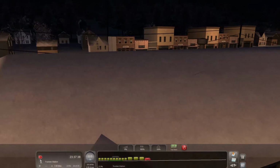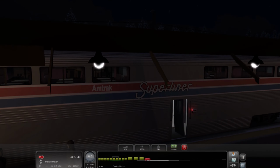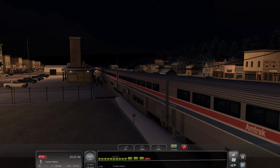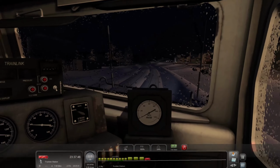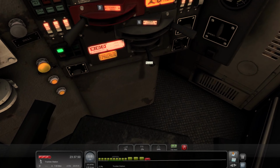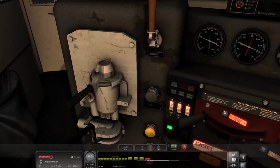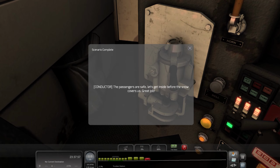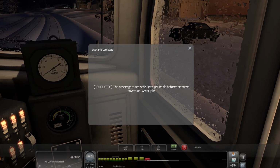Let's open the door. So the second coach car didn't open, but I think the dining car did. Yeah, the dining car did and the sleeping car did. So we're all good there. 1 coach, 1 sleeping car. I think we're going to be tying this train down for the night right here. Go put that in neutral. Strobes down to auto. Set the independent brake. Set the train brake. Passengers are safe. Let's go inside before the snow covers us.